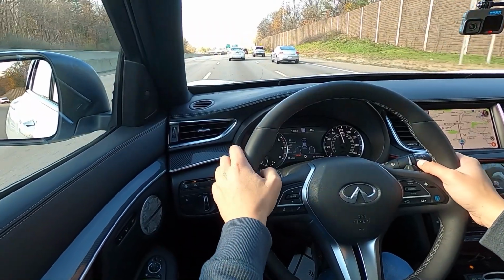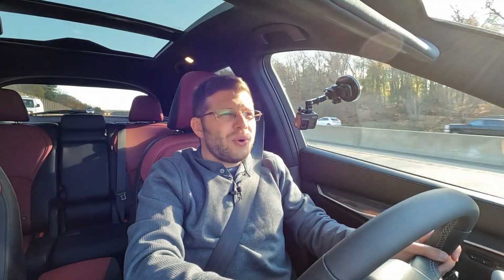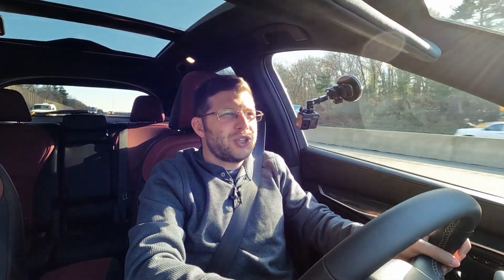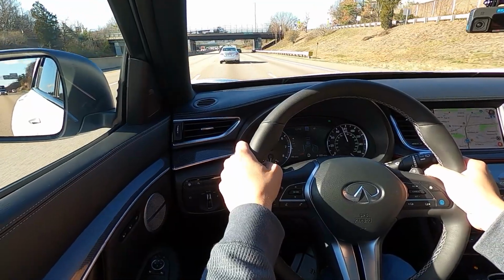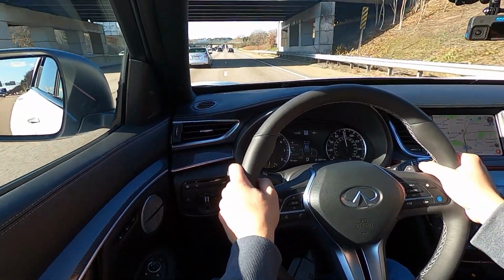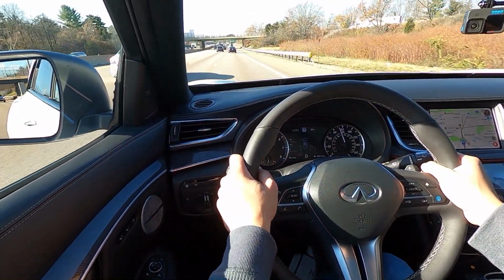And it does really bring some life to the engine, but it's not going to really turn this crossover into a dynamic vehicle by any means. The steering does stiffen up a bit. Also, throttle response is a bit more immediate than in standard mode, which is to be expected.